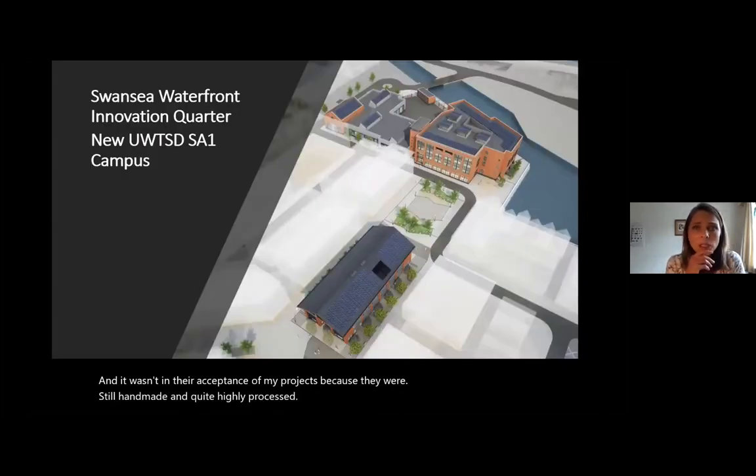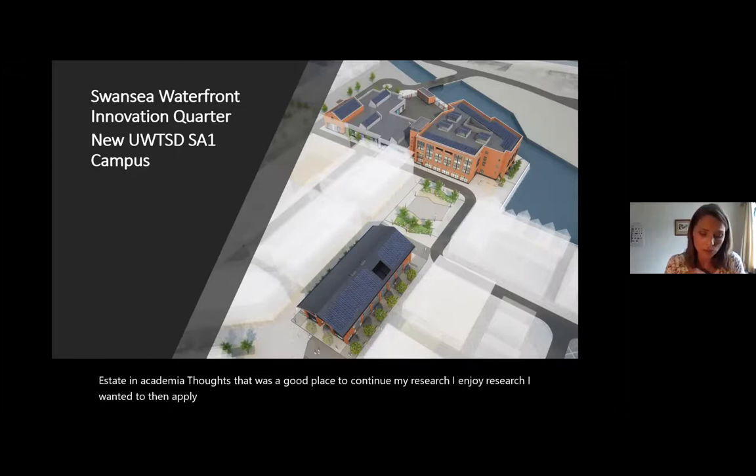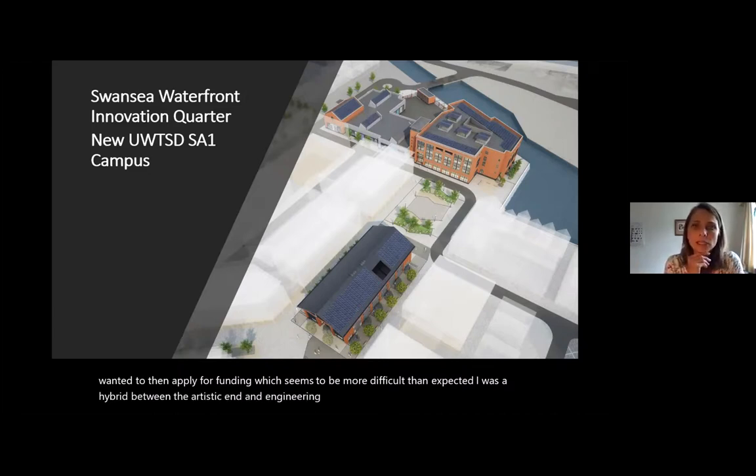So I stayed in academia, thought that that was a good place to continue my research. I enjoy research. I wanted to then apply for funding, which seemed to be more difficult than expected. I was a hybrid between the artistic end and the engineering end. And I did various other types of contracts.